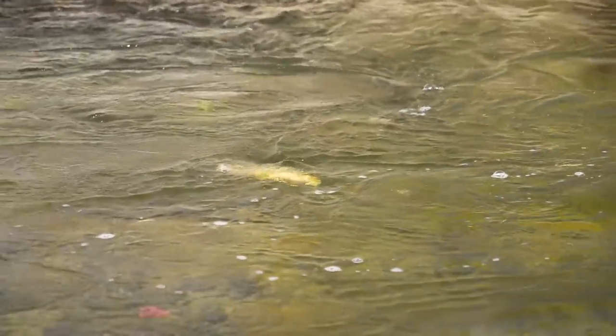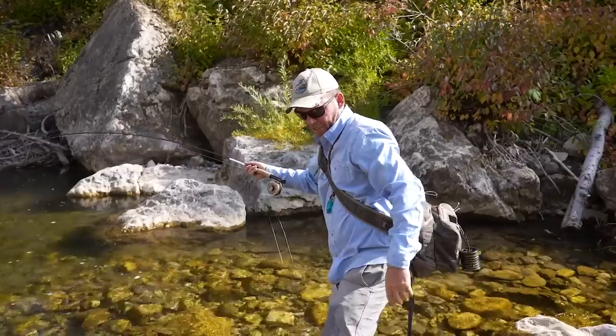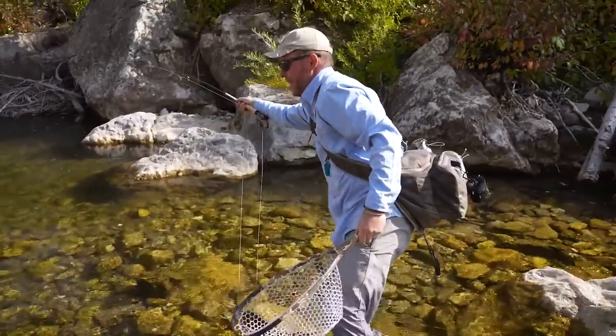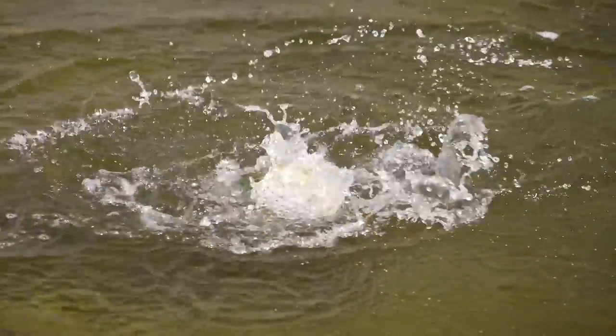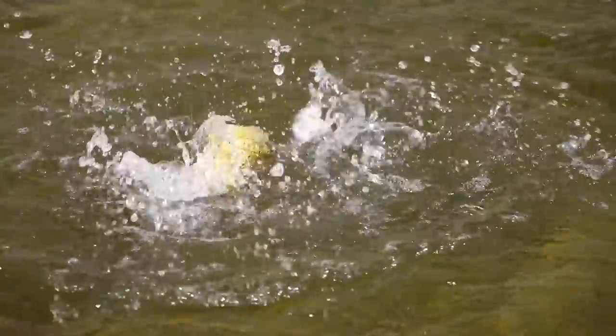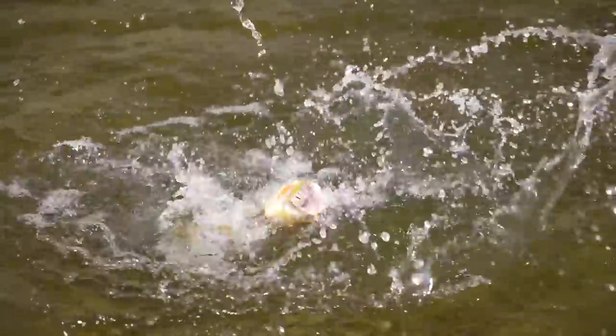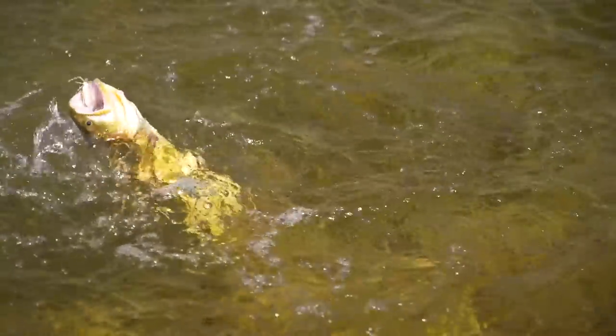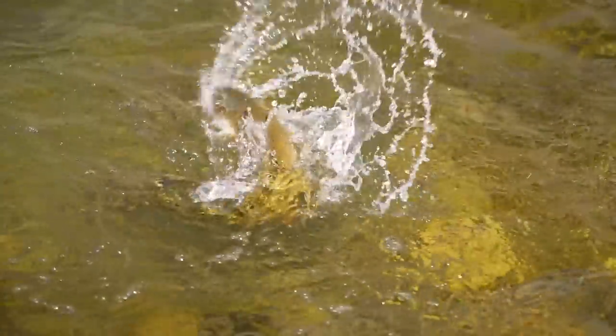I actually played a real jerk move there. It's the end of the day, and I decided to throw in something really big and bold, a really large water walker. And this is the pool that we actually started in this morning, and this guy came up, typical cutthroat, super slow, just came up and inhaled this water walker. And what a way to end the day.